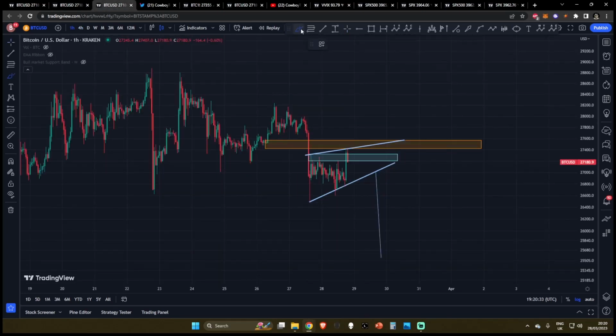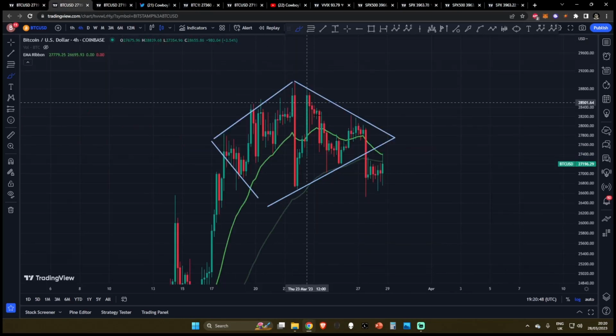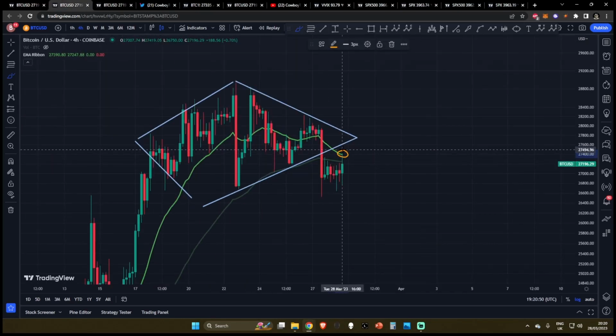Just like we were talking about earlier on in the video, we were expecting a rejection to take place on this 618 Fibonacci region on the top of the bear flag uptrending line of resistance here, or to come into play right at the top of the 4-hour EMA ribbons. And that is exactly what we're doing.